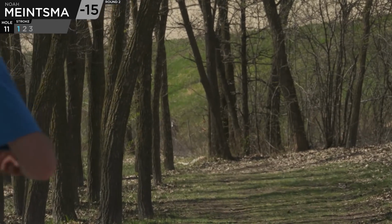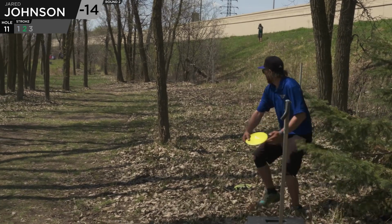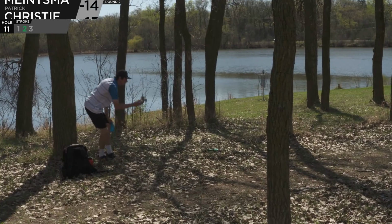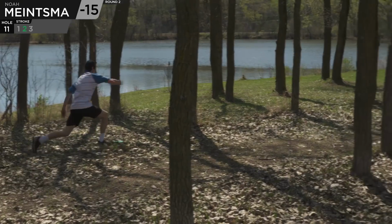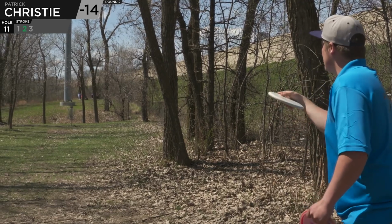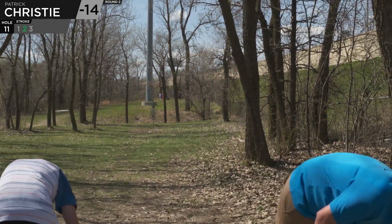Looks like Noah goes a little tight. Those trees are pretty thick on the left side, but hopefully these guys can get up and down for pars. So we got Jared with a long up shot. Looks like he's sliding it up there. Should be okay. Noah's checking the wind here, and those leaves didn't really tell him much, I don't think. Oh my gosh. Noah kicks the tree right in front of him and almost goes over that fence. He hit pretty high on it. And Patrick looks like he's throwing a layup, and the wind's kind of playing tricks on him.